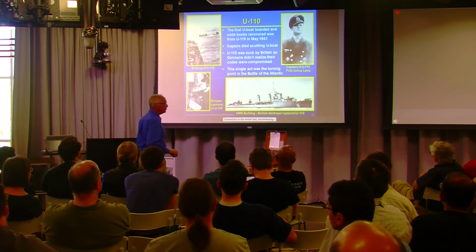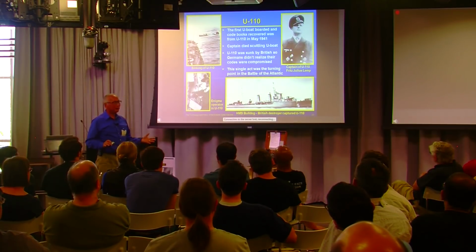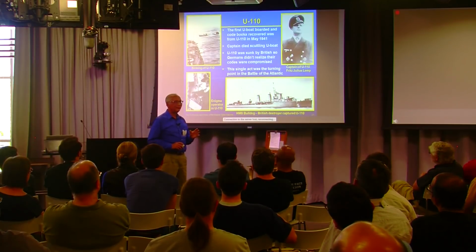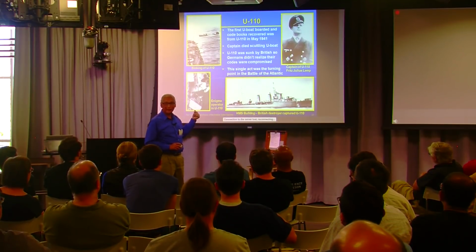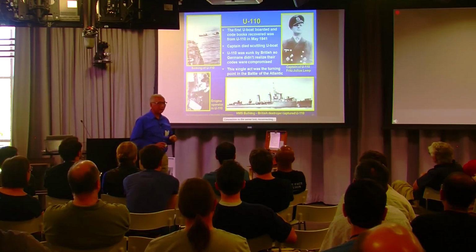So here's what changed that. U-110. You've probably heard about the movie or seen the movie U-571. That was an important U-boat that was captured, code keys and all that. But this was the first one, the U-110. And here you see the captain. He was actually a hero in this.